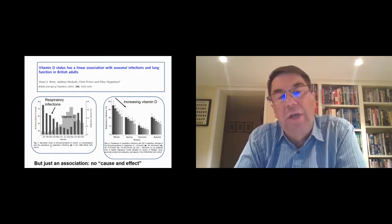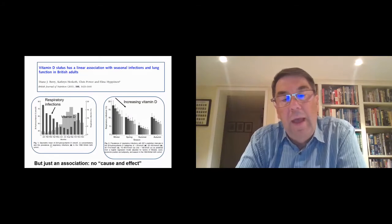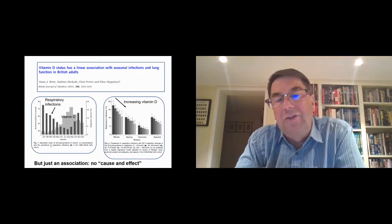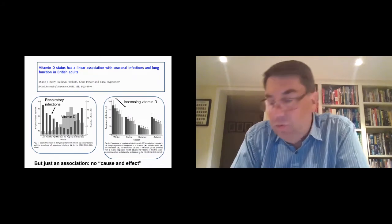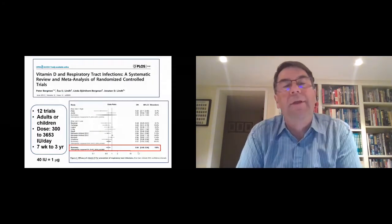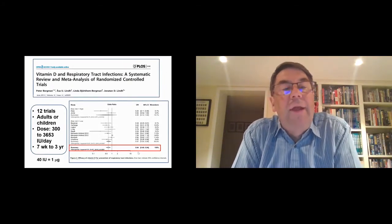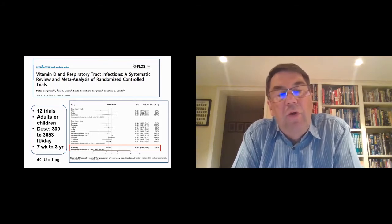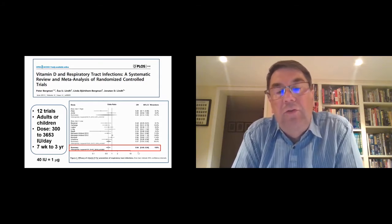Of course, this is just an association between vitamin D status and respiratory infections, an inverse association. So it's not causal. But if we look within each season, this is shown on the right-hand side, we see that within any season, there's a relationship, an inverse relationship between vitamin D status and respiratory infection. So people have been interested in the ability of vitamin D supplementation to protect against respiratory tract infections. This is a meta-analysis published in 2013 from 12 trials in adults and children using a variety of doses of vitamin D versus placebo for durations of between 7 weeks and 3 years.